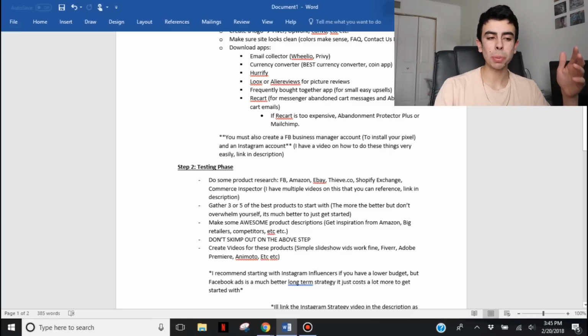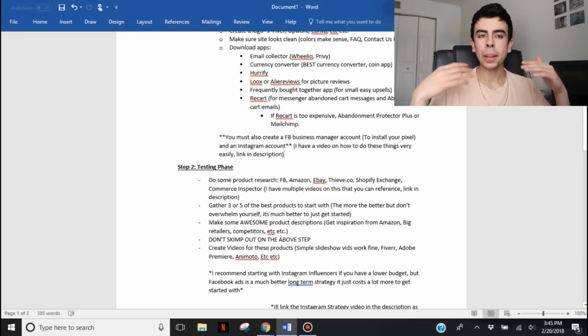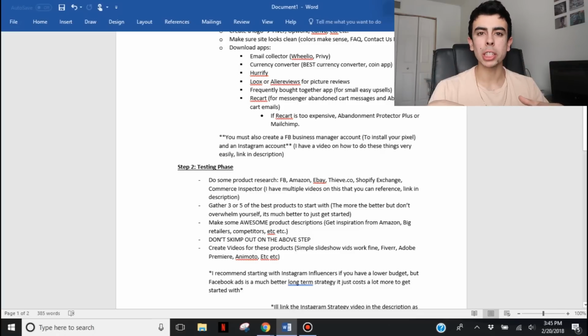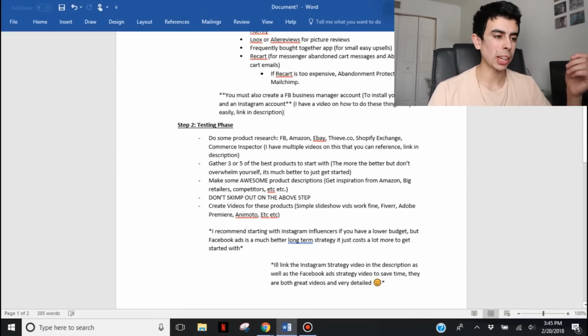The Facebook Business Manager is probably the most important one, because you need to install your Facebook pixel onto your store no matter what type of advertisements you want to run, because you definitely want to have Facebook tracking every little thing that goes on in your store for your pixel. You want that pixel to be seasoned for when you do want to jump into Facebook ads in the future or right now. You know, it really is up to you.